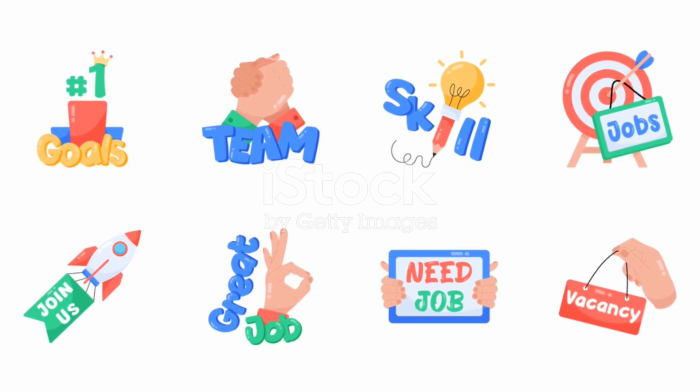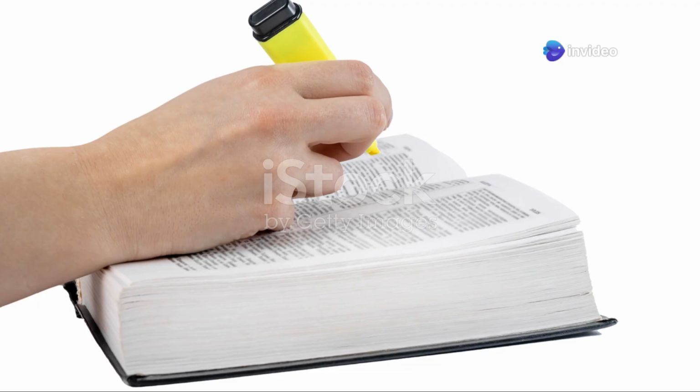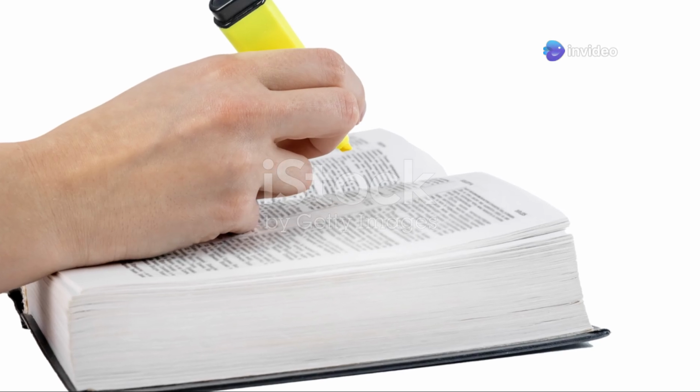So there you have it, folks. Australian medical coding in a nutshell. From the essential books to the required exams, now you know what it takes to excel in this field.